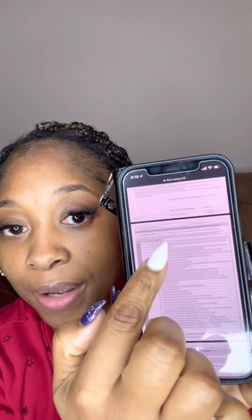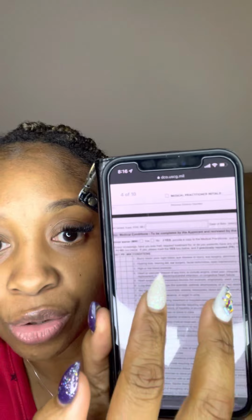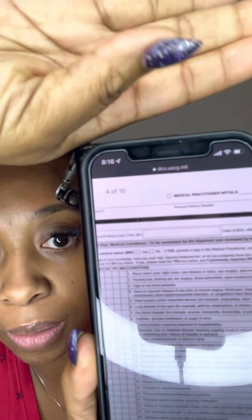Basically, the next few pages, page 4, the only thing you're really going to be doing is making sure that at the top of every page, I'm sorry guys, that you put your name and your date of birth. At the top of every page is going to have that, and you want to put it in the format it tells you: last name, first name, middle initial. Basically on that, you're just checking off what conditions you have and what you don't have, and that's it. Then the provider has to initial that page.